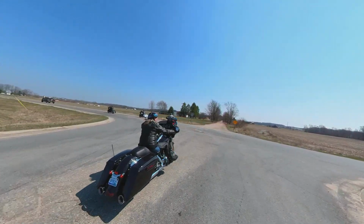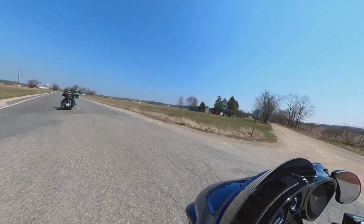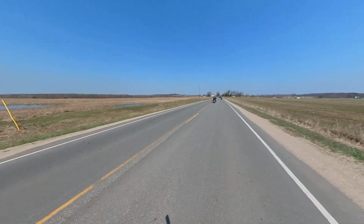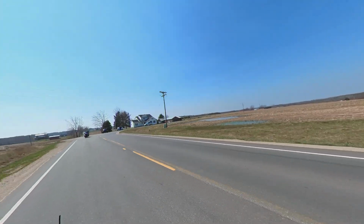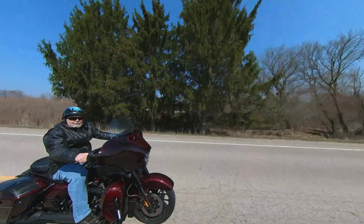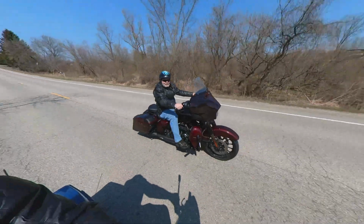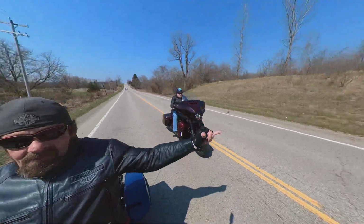And right here, we're just taking a little jog around the Muskegon wastewater system, honestly. We left out eastbound on M46, and we're going to jog around the wastewater. Nobody wants to see that crap, right?